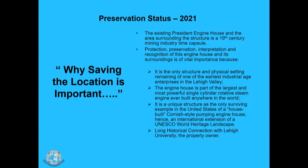Currently, it's not open publicly. It's restricted. It's not improved. But Lehigh has a recreational opportunity that they're working on concurrently. And assuming that all comes together, we're hopeful that we'll be able to open the park up for the public perhaps as early as next year.